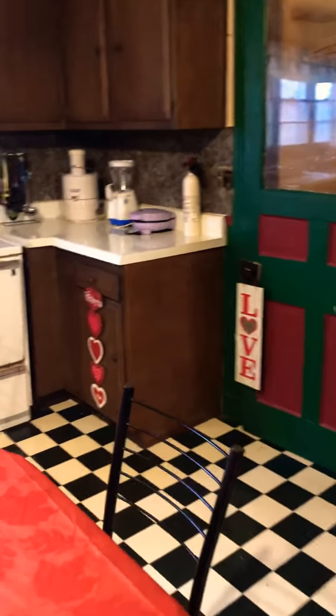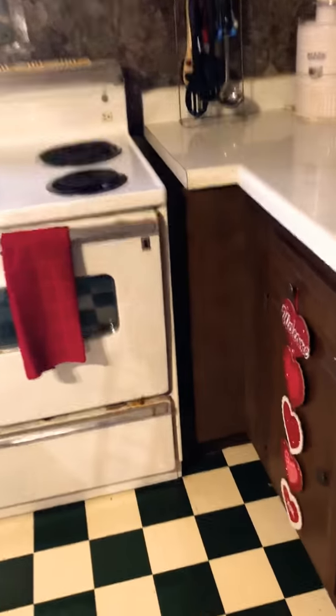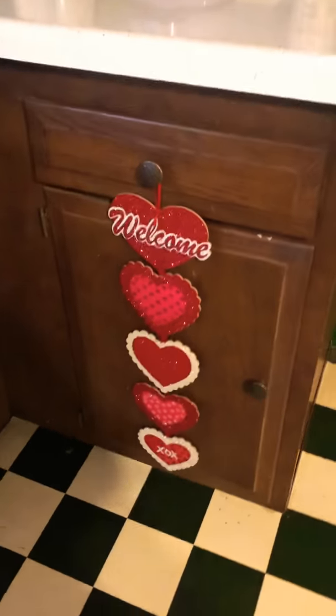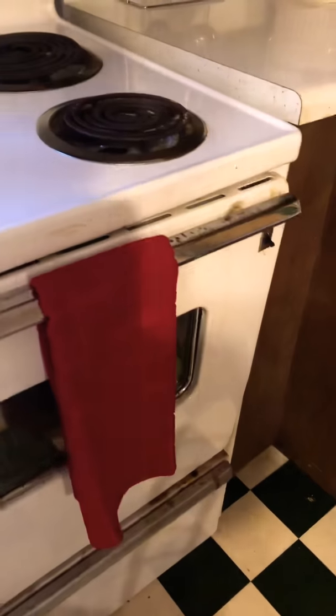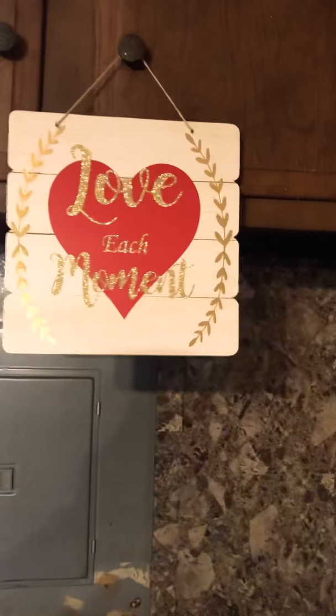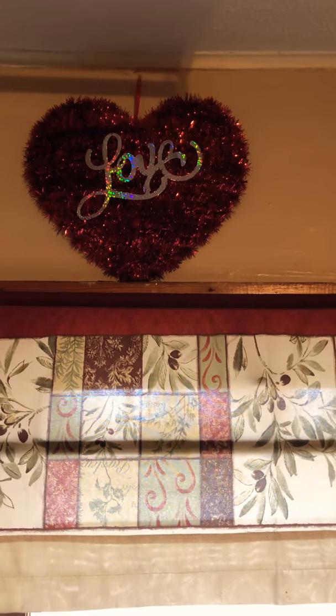So I've got these here. They came from the Dollar Tree. I really like them, but these were pretty, and they had a lot of decor. And then, of course, that. And then I thought that was really pretty. Love each moment. And then I got that at the Family Dollar. It was only $1. It was really pretty.